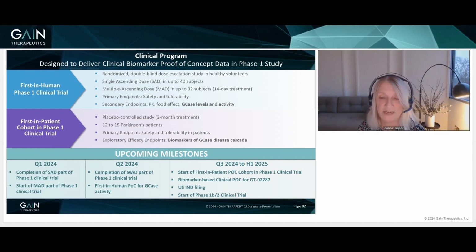And then in the third quarter of this year, or the second half of this year, spanning out to the first half of next year, we want to add a patient cohort onto the phase 1 trial, where we will start to look at biomarkers that you can measure then in patients. So, for example, neurofilament light chain, given what we've seen in our preclinical models, and other markers of, say, neuroinflammation and so on, and how these lipid substrates are moving as well. And then later on, we expect to have a US IND filing, and then to start our phase 1B/phase 2 clinical trial.